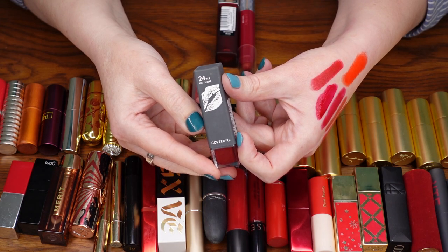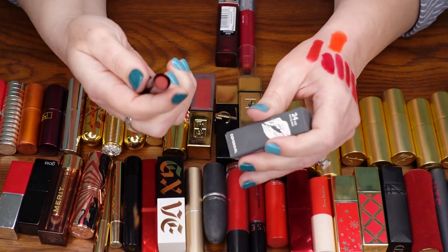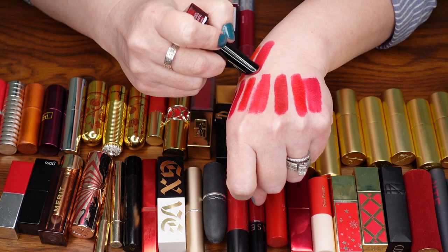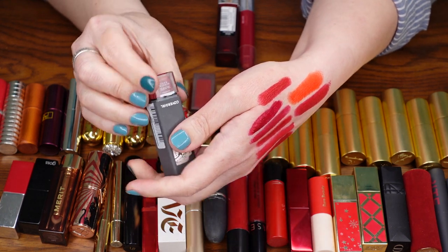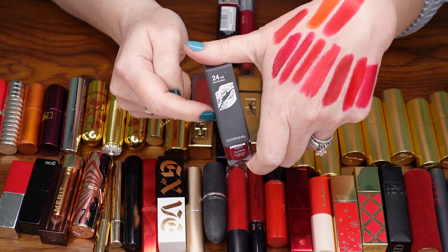This lipstick is off the hook. This is the 24-hour matte from CoverGirl. This one stays. This one doesn't smudge under a mask. I love this formula. So good. Look at that. Pigment for days. It's so nice. This one, by the way, is called The Real Thing. Love this. This deserves to stay.